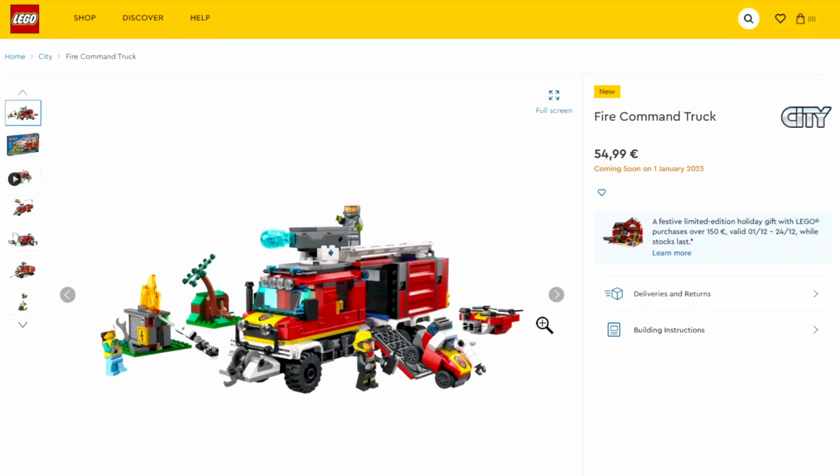Then we go on to a €55 set, the Fire Command truck. This one is not quite as successful in the way that it looks for me, but there's tons of play features in this. So we get quite a large fire truck here, and then we also get 2 smaller builds. We get a little drone and we get a small remote control kind of car here, which I think is intended to drive into areas to retrieve things.